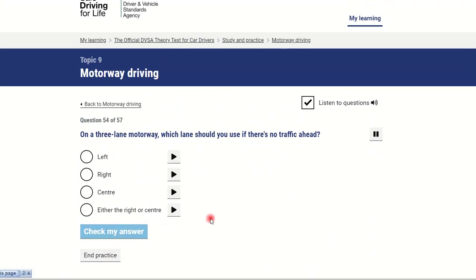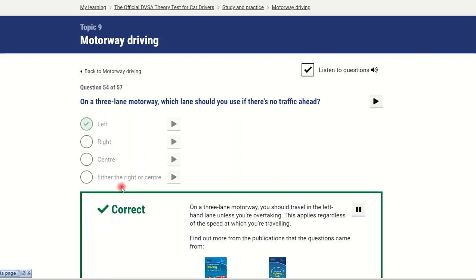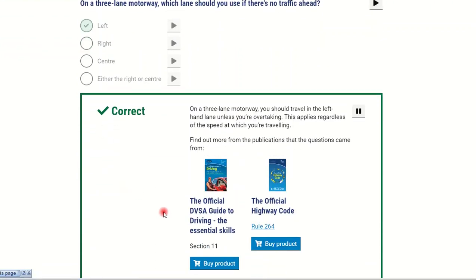On a 3-lane motorway, which lane should you use if there's no traffic ahead? Left, right, center, either the right or center. On a 3-lane motorway, you should travel in the left-hand lane unless you're overtaking. This applies regardless of the speed at which you're traveling.